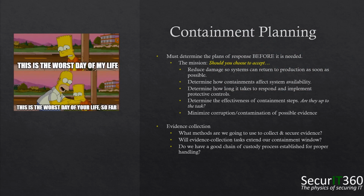It should come as no surprise that a good coordinated response is going to require some level of planning. It's always best to lay out your goals for incident handling before incidents occur. This can reduce your response time and potentially reduce damage caused, so your company can get back to work making money. Some of the things you should have answers for: determine how containing systems may affect their availability and therefore your overall business operations.